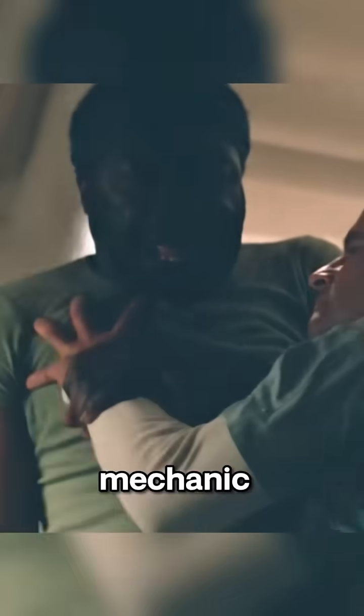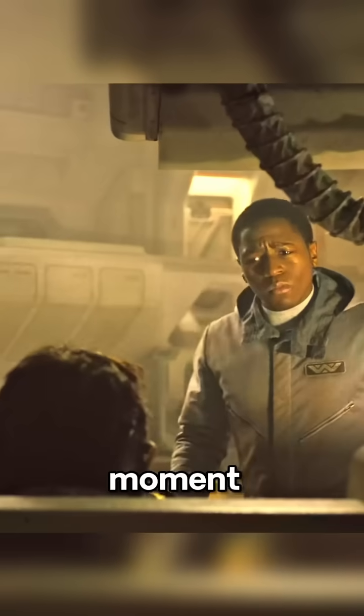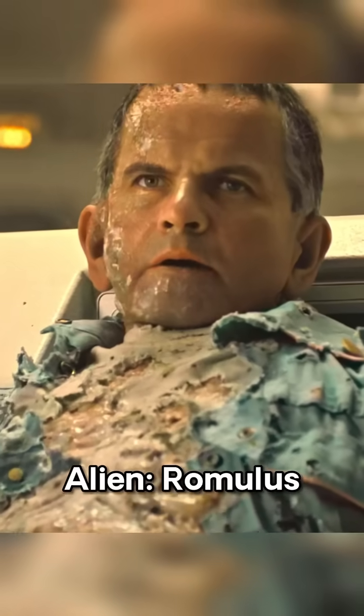Unexpectedly, even the taller mechanic was no match for Ash. Seizing the opportunity, he grabbed a metal rod from behind and slammed it hard into Ash's back. Suddenly, Ash's body began convulsing uncontrollably and spewing white fluid. In the end, he was reduced to just his upper torso. And this moment connects directly to the storyline in Alien, Romulus.